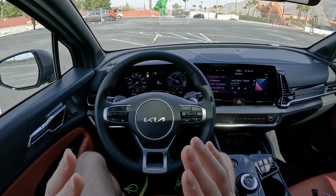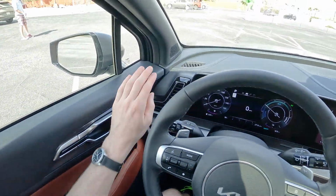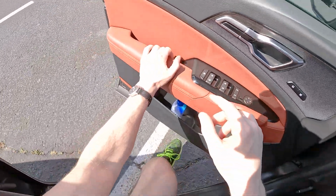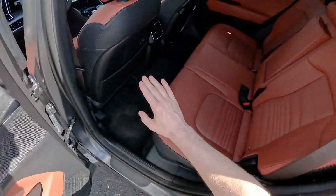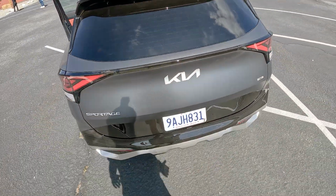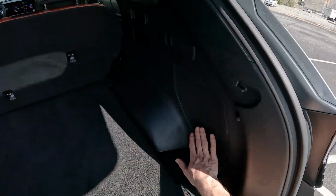Speaker locations. As I said, this is an 8-speaker system. Starting in the bottom left, you've got door woofer there, 1, tweeter 2, center 3, 4, 5 over there. And if you come into the back, you've got 6 woofer there, 7 over there. And then opening up the trunk here, you've got a subwoofer laying right in the side. That's giving you 8.